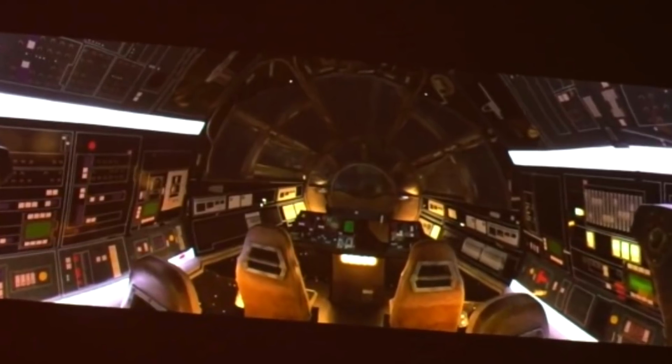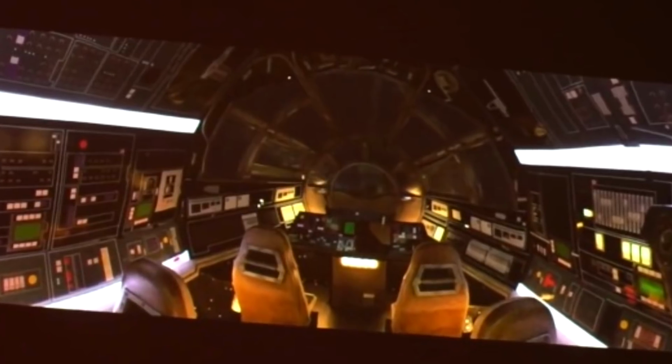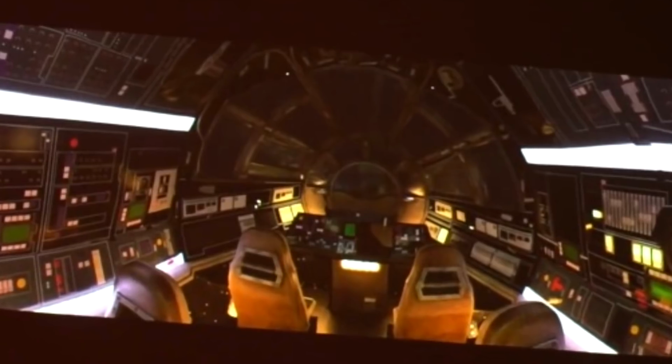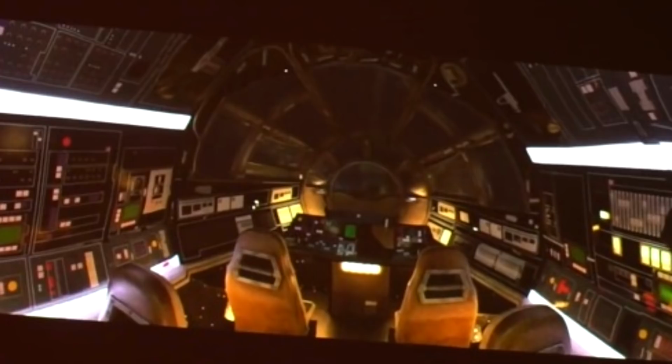Just get your head around that. We're looking at the ride vehicle for Millennium Falcon. That's pretty amazing, right? I felt like that's pretty amazing. They also gave us a hint as to a new location being developed for the Millennium Falcon.